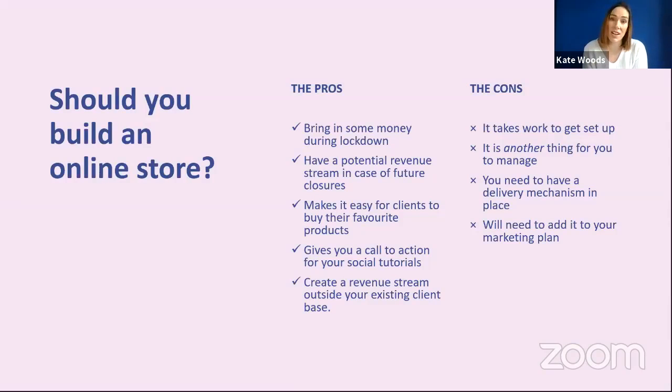It's something else that you are going to need to add to your marketing plan. If you don't have adequate marketing channels, you're going to find it really hard to make any money out of the shop.